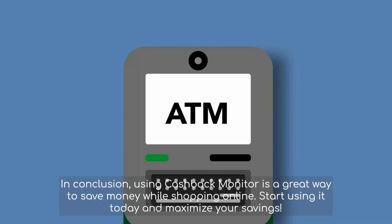In conclusion, using Cashback Monitor is a great way to save money while shopping online. Start using it today and maximize your savings.